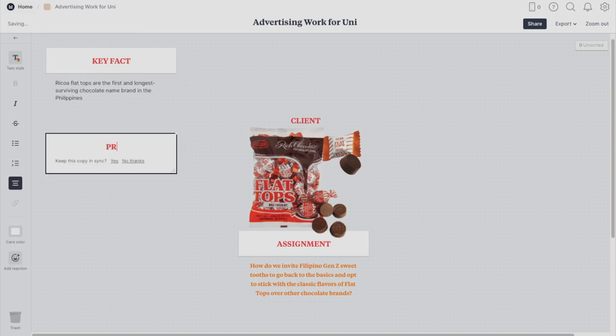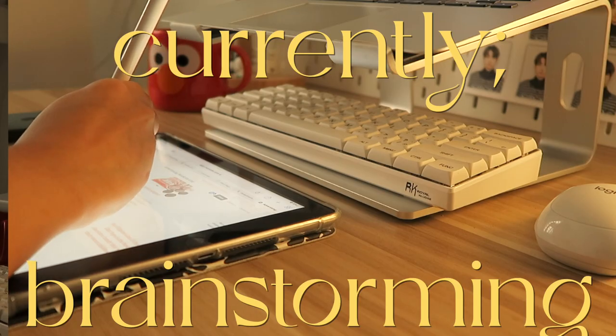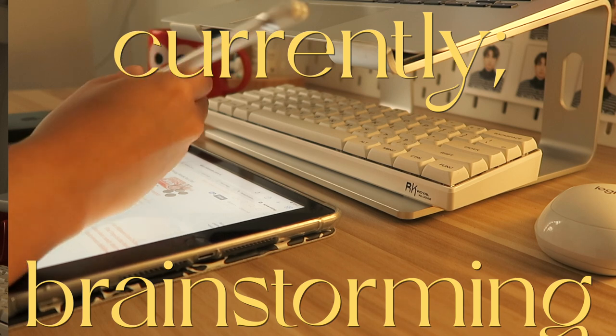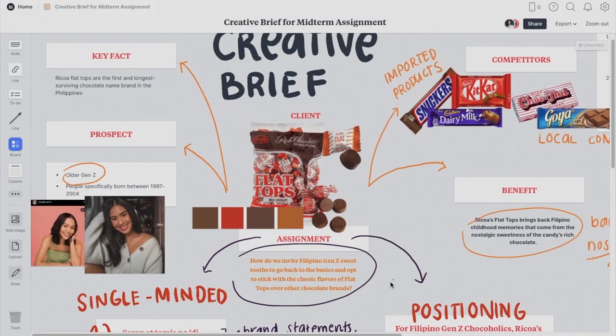It's currently midterm season for me, and my midterm task for my strategic planning class is to make a 10-point creative brief for a certain brand. To do this, I used Milanote to brainstorm and conceptualize with my groupmates. So here is the board that we made. In the middle, I put the brand we were supposed to make a creative brief for.